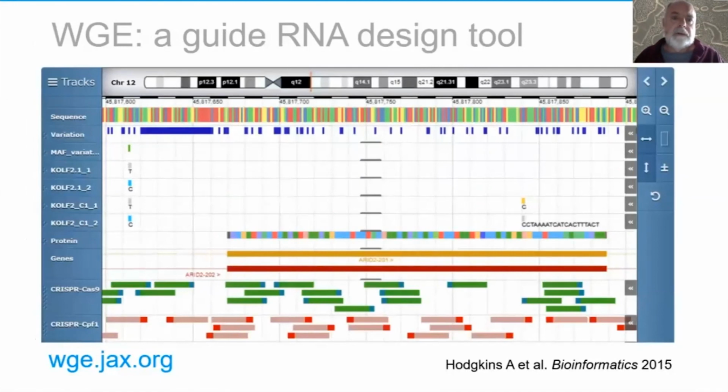So this is a display, a tool that we use to identify guide RNAs. What I'm showing you here is the region of ARID2 that we corrected. So you can see that there are tracks that show the variants. So the COLF2C11 and COLF2C112 are the starting parental cell line, and you can see that there's a deletion of this 19 base pair sequence in the middle of this ARID2 exon, which we corrected.